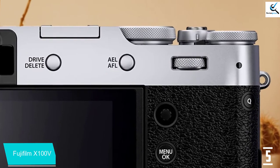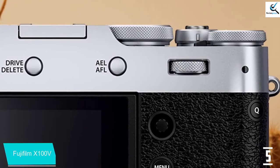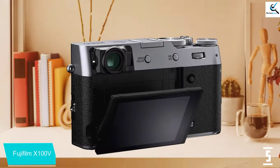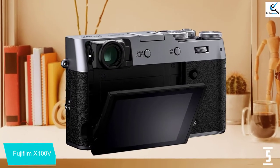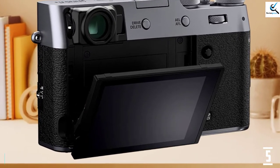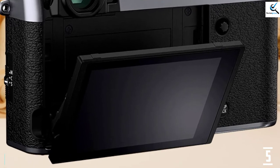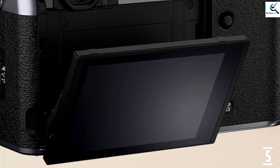Controls and handling are excellent. The addition of a tilting touchscreen is welcome, and it doesn't add much in the way of bulk. The combination of dedicated and customizable control dials gives users a number of options for how they want to control the camera, but some may find it overwhelming. Adding a filter adapter lets you completely weatherproof the body.